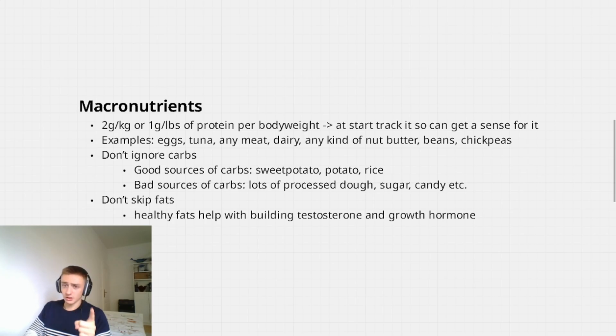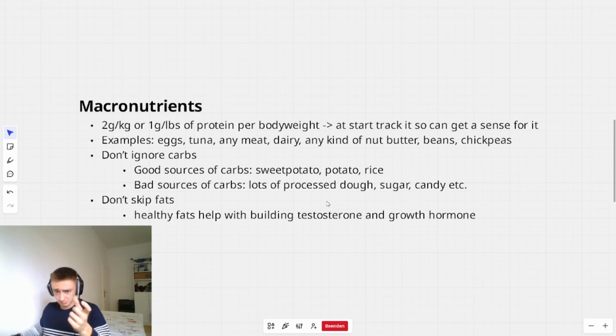And I want you to please not skip it. A quick tip for you, just don't buy lean beef. A lot of people go to the supermarket and buy lean beef because they think it has fewer calories or whatever. But meat with fat is actually healthy for you if you want to gain muscle, right? Because it provides the necessary things for you to build testosterone and growth hormone.